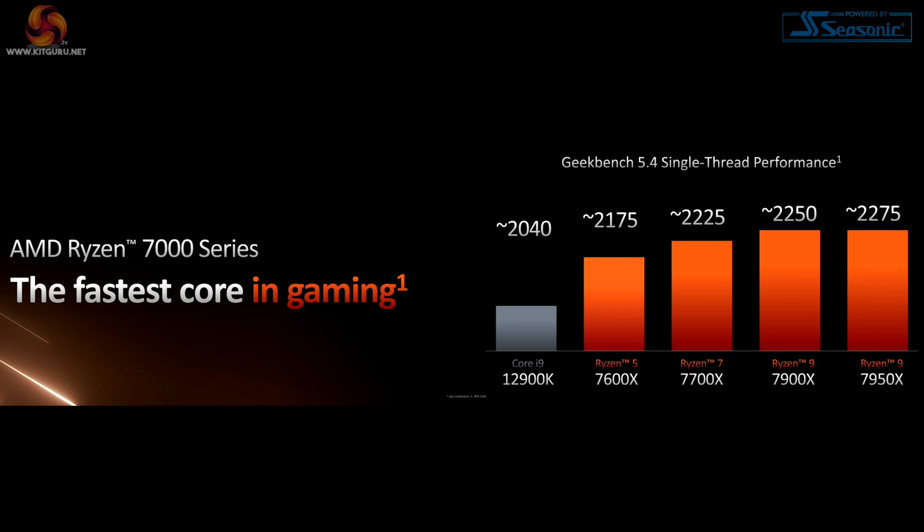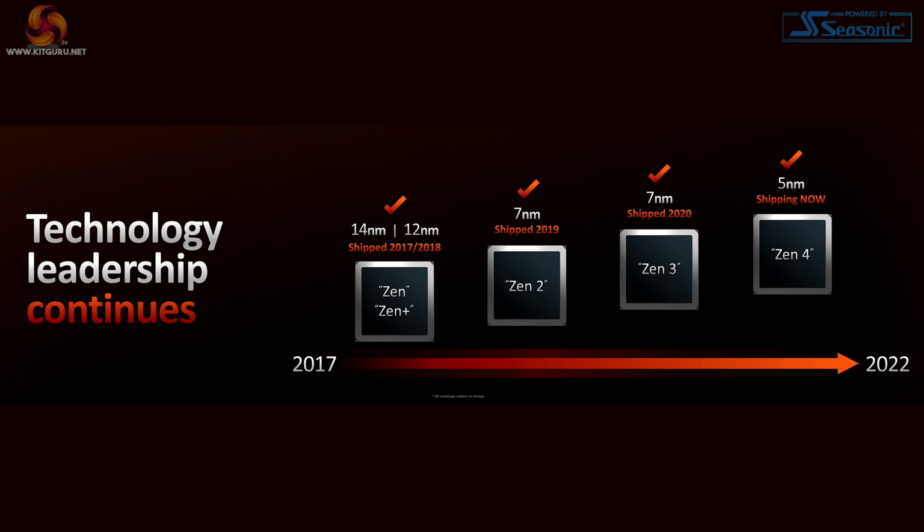AMD's next slide you have to take with a pinch of salt. They're comparing all 4 of the Zen 4 processors with Intel's Core i9-12900K. But of course Intel's on the verge of launching their 13th gen processor, so this may well be true. However, the processor they're using as a comparison is soon to be replaced. Technology leadership, this is entirely down to TSMC. So yes, indeed, quite true, and of course it's a slight kick in the pants to Intel with their 10 nanometer known as Intel 7 and whatever comes next.